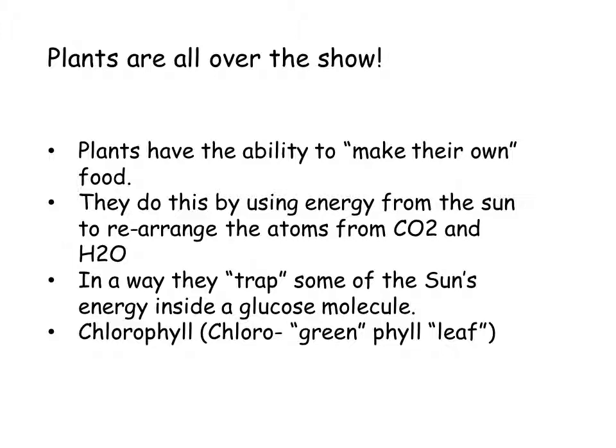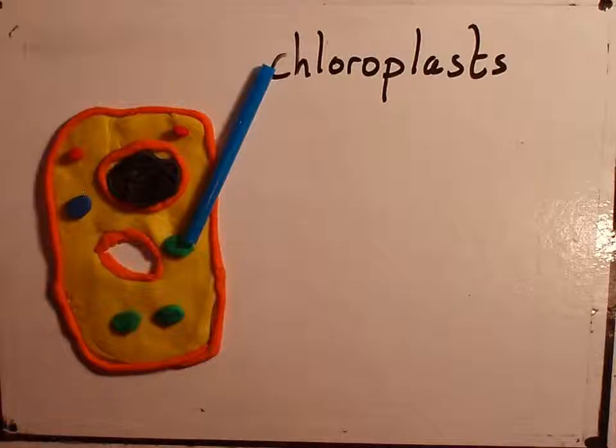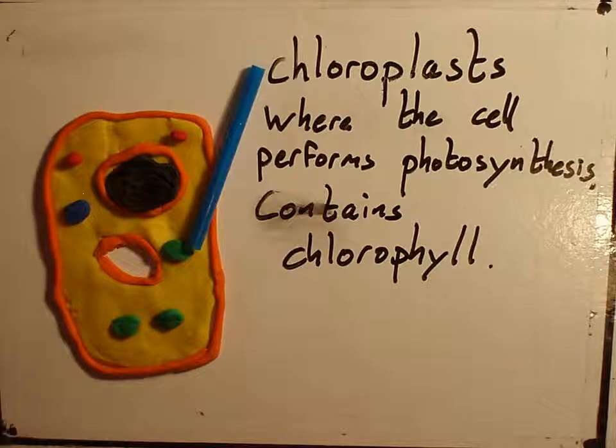Again, a bit of Latin for you. The chloro part means green, and the phyll means leaf. Now, plants aren't the only organisms that can photosynthesize, but they are really, really good at it. They're experts. Everything about them is specialized to do really well at photosynthesis. To start with, their chlorophyll, the chemical that lets them do photosynthesis, isn't just floating around in the cytoplasm like it is in a load of other photosynthetic wannabes. In plants, it's organized into the chloroplasts. These are specialized structures specifically for photosynthesis, and it's where all of the cell's photosynthesis is performed.